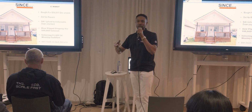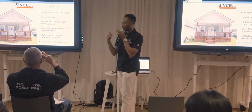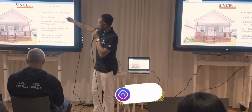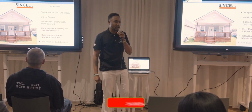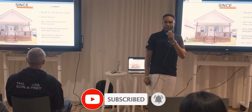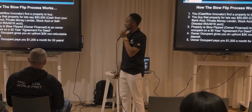Also bought this property for $59,500, sight unseen, did no repairs. I have 20 minutes, so I could show these all day, but I have to condense it as best as possible. This is in the Illinois market. $4K upfront non-refundable down, slow flip at $99,000, collecting $1,200 a month. And that's a 24% return. These are base hit numbers, base hit.